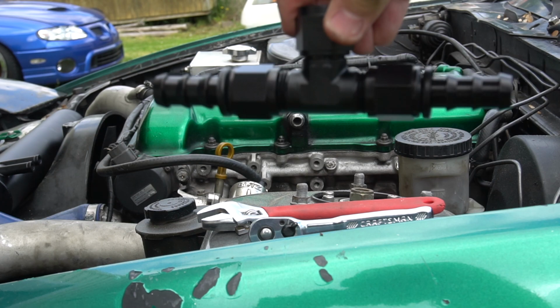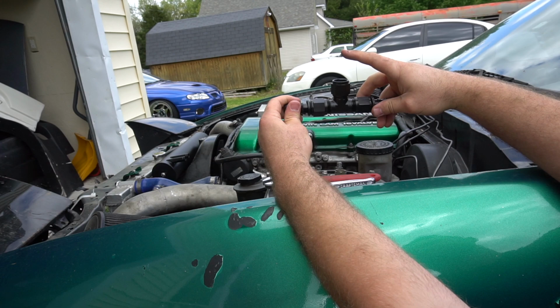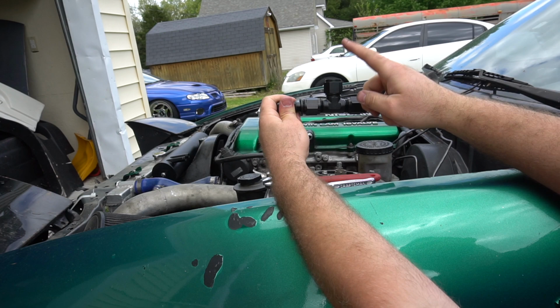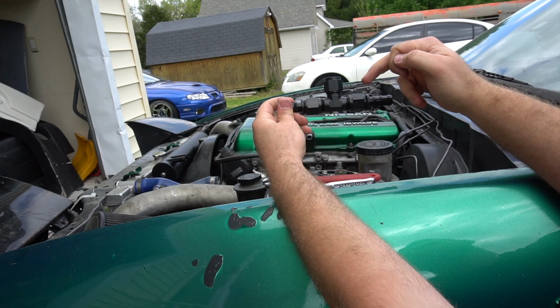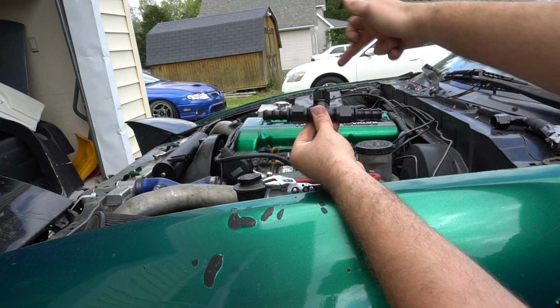You can see that is the T. So the goal is to put this in that outline. So I got a female end and then two male ends on this side because I couldn't find one female with a T with two hose barbs. I then had to get two males, then two females that went to hose barbs. So that looks a lot more complicated than it really is, but it's gonna T up from the crankcase, come across, come out of the valve cover and into the catch can.